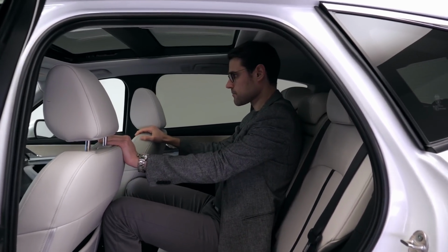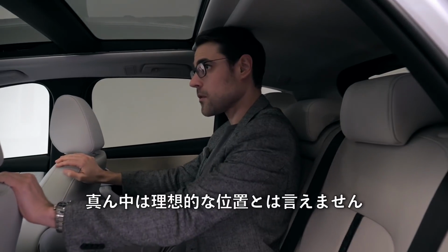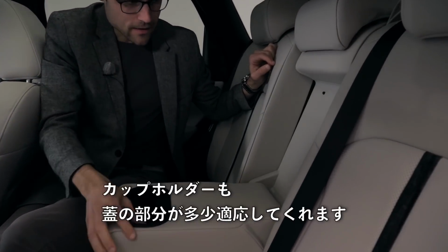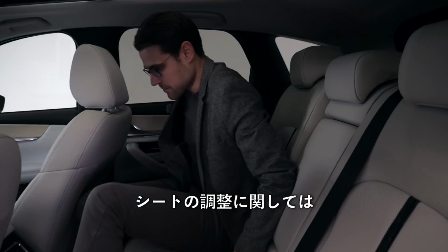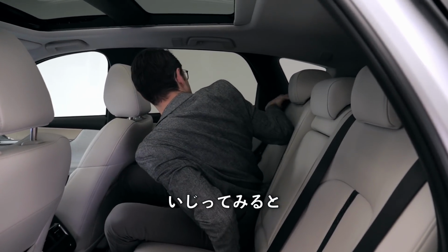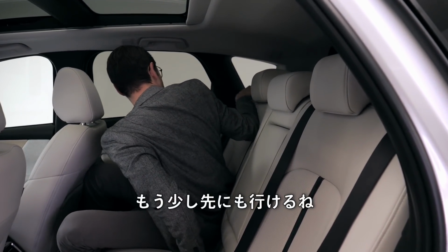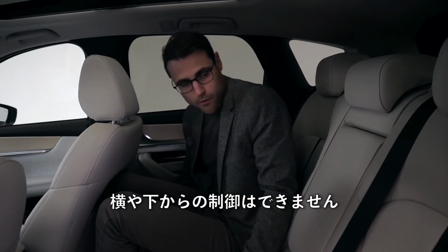In the middle part, yeah, it's a little bit bolstered like this. So not the ideal position for the middle part, but it works for short ways actually. And then we can have right here cup holders that are also somewhat adaptive with these lips. And as for the adjustment of the seats, you can see here this one has a little bit steeper angle. Let's see when we do it like this. So we can have it like this, or then a little further in and then we are right there, but you cannot control it from the side or from the trunk or something.